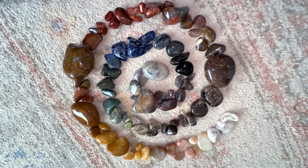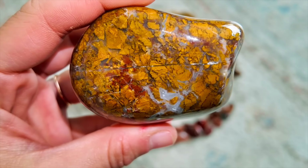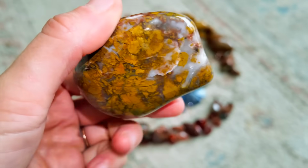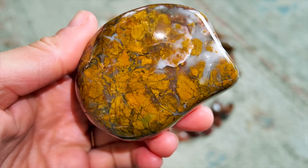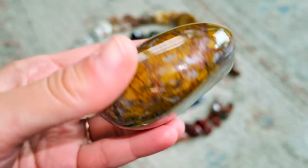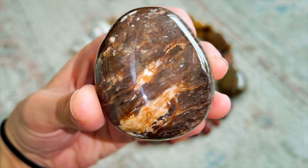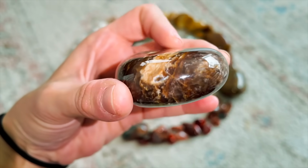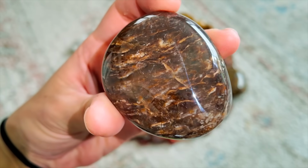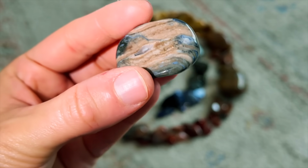So now I'm going to show you some of my favorites from this tumbling session. Let's start off with this big honker. How pretty is this? It looks like fall leaves or like gold flakes stuck inside glass. I am obsessed with the layers and the beauty of this orange and red and white rock. Here is a root beer agate. We have a lot of these on the beaches that I go to, and they polish really, really well, and sometimes they have really cool designs in them. Here's a cute little bluish agate type rock. See that little agate window in there?